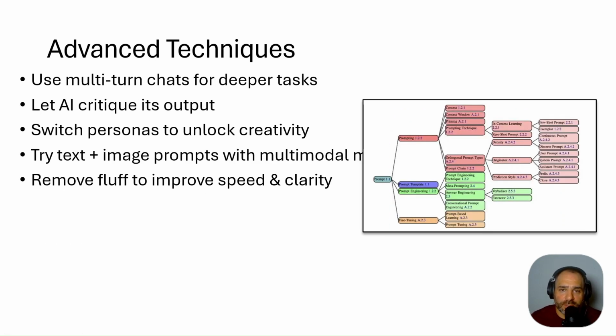So now we want to talk through some of the advanced techniques. First, you want to use multi-turn chats for deeper tasks. More recently, we have the ability to talk with the models. So start talking with the models so that you're developing really good, strong prompts.